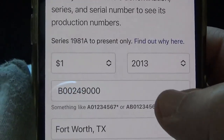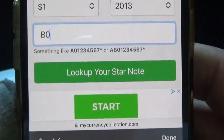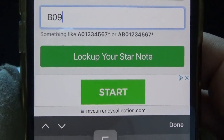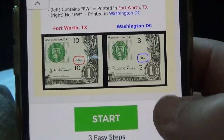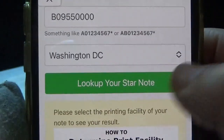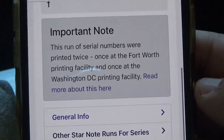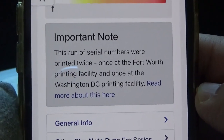Okay, let's do another one. Let's make up one. Let's do 550,000, 1, 2, 3. Okay, look up your star note. Same thing. In this particular case, I'll do the Washington DC. Look up your star note. Yes, it has a star note. Okay. Same thing, it'll tell me the run size and things like that. Again, this one says important note. This run of serial numbers were printed twice. Once at the Fort Worth printing facility and once at the Washington DC.